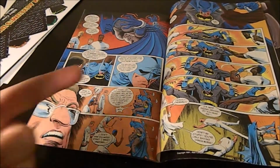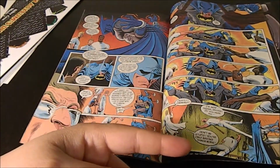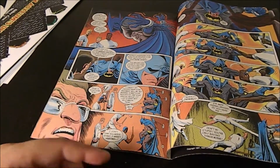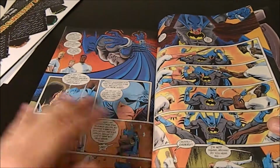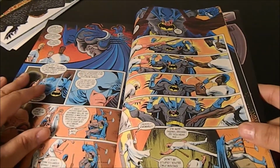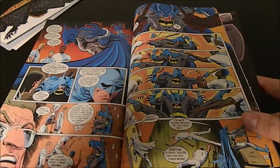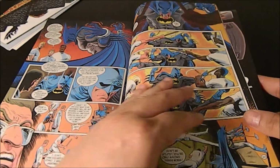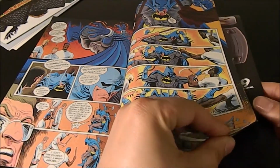And you have the orderlies or whoever these guys are come in. So the doctor goes to sedate him. The orderlies come in to sedate him, I guess, so he can psychoanalyze him and get him under the influence and get him to take off his mask more easily. But he's Batman, so he beats up the guys while he's handcuffed. Then he turns around.